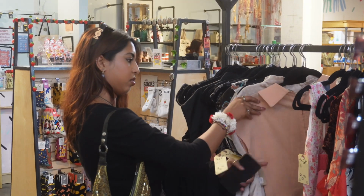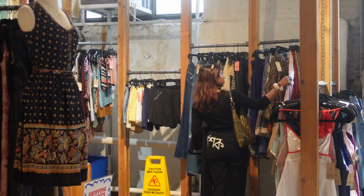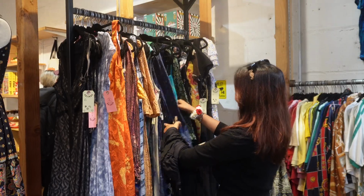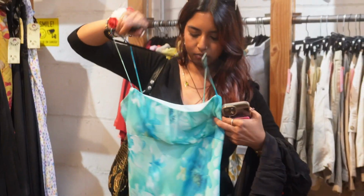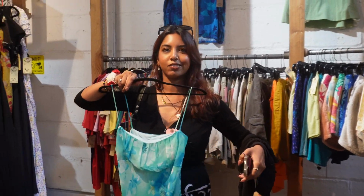Sorry. For places like this, I would usually gravitate more towards decor, jewelry, and unique knickknacks like that because you can't really find that anywhere else. If you are looking for gag gifts or things like that, I think this is a perfect place for you. I'm gonna try on both of these right now and see if one of them makes the cut.